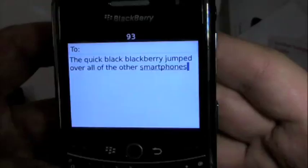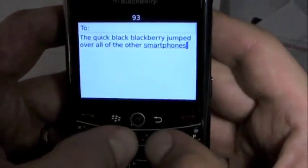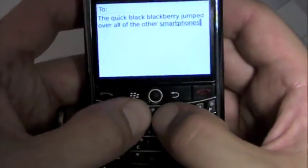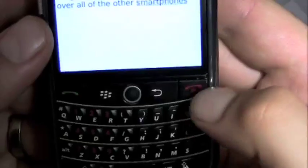You can see the ones on the left side are angled this way, the ones on the right side angled that way. And the keys felt plenty big enough, but depending on whether you're used to the flat keys, you might find this a little strange at first. I thought it felt good. Trackball feels maybe a tiny bit small. Probably not a big deal.